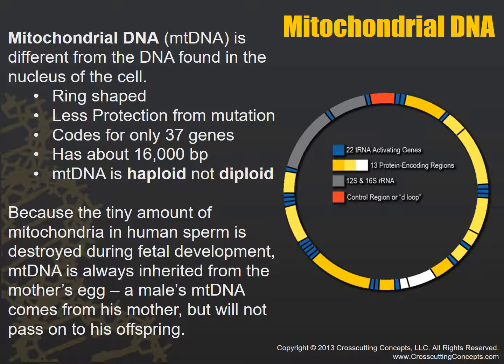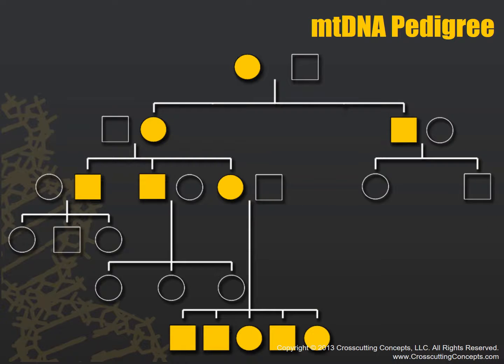Okay, so there's only a little bit of mitochondria in the human sperm, and during fetal development, most of it gets destroyed. So your mitochondrial DNA, as we've talked about before, comes solely from your mother's egg. So a male's mitochondrial DNA comes from his mother, but he will not pass down his mitochondrial DNA to his offspring.